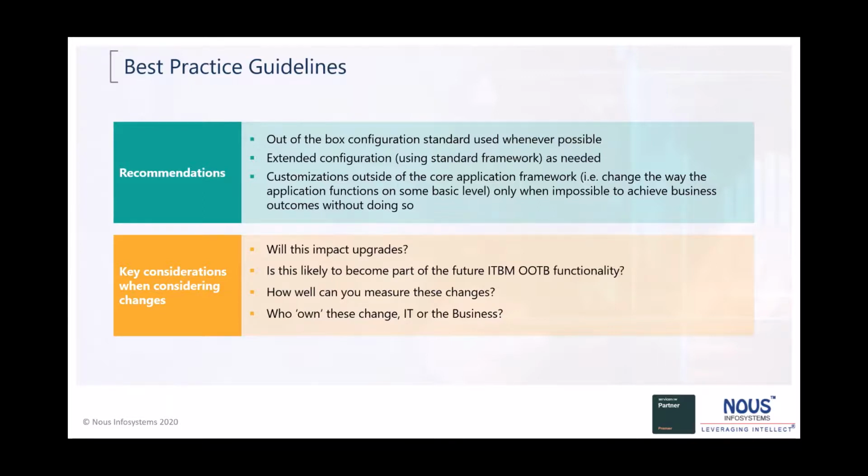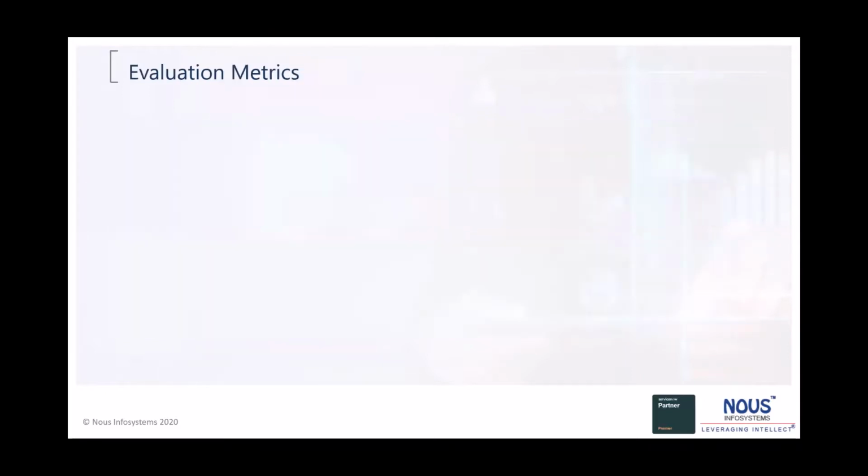Now, key considerations that you should keep in mind while making any changes is, will this impact upgrades? Customization is something that is to be done really, really carefully, because your upgrades are going to be that much difficult without being careful. You have to be able to measure these changes, and who owns these changes, IT or the business? Those are some questions that you need to keep in mind when you're doing the changes around them.